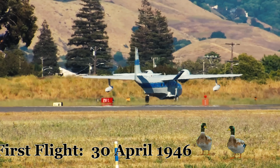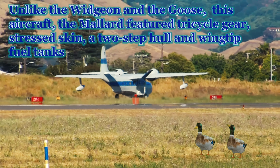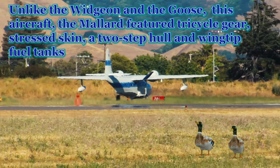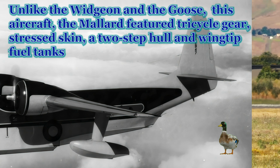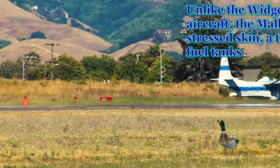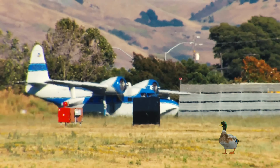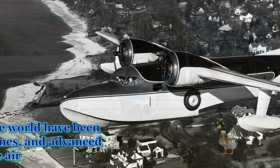After World War II, Grumman decided to take their amphibian game to the next level. They created the Grumman G-73 Mallard, a bigger, sleeker, and more luxurious version of its predecessors. This plane was all about comfort and style, perfect for executives and regional travel. The Mallard had a spacious cabin, powerful engines, and a high wing design, just like the Goose and the Widgeon, but it also had retractable landing gear, which was a big step forward for an amphibian aircraft.